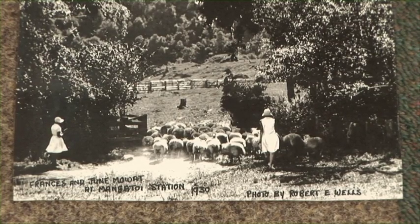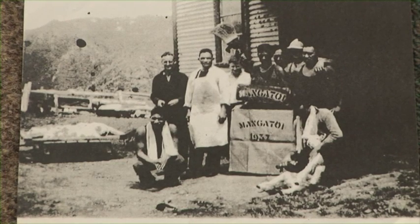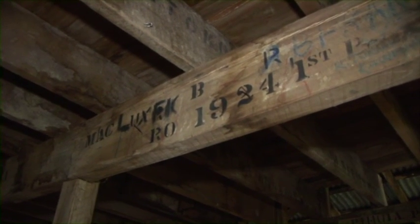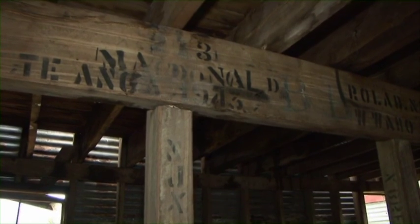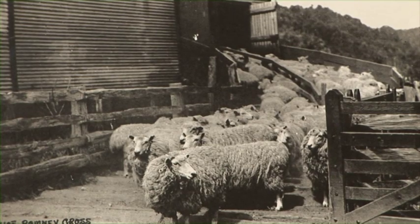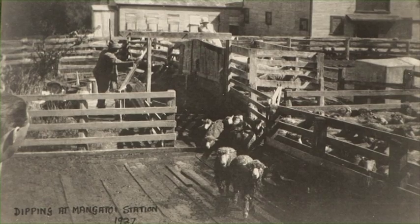Well, judging by the writing on the wall in the wool shed, the place can't have actually functioned that well for too long. Well, a while. I mean, 1924, I think, was the earliest name I saw, to 1943. Yeah, so 19 years. It appears to have gone downhill pretty quick when the Second War started. I think it struggled through the Depression.